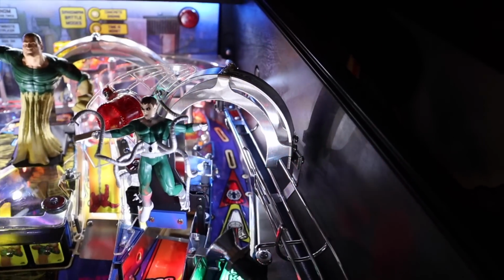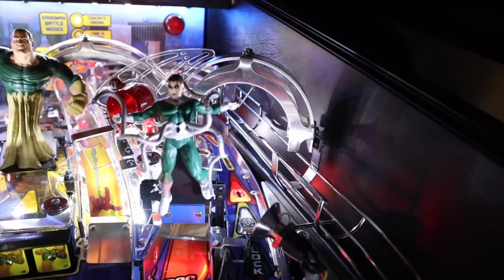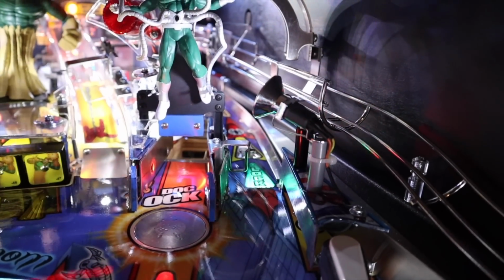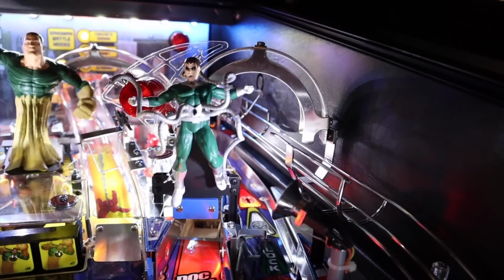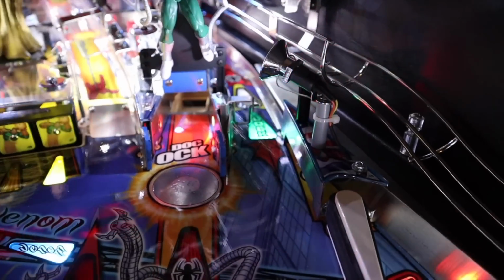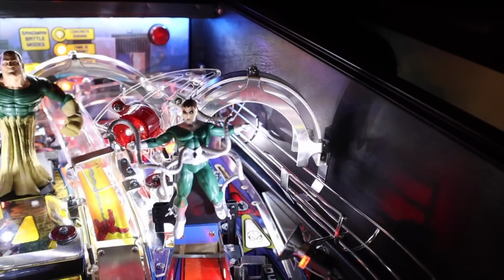Then your Doc Ock shot. This is one of my favorite shots of the game. Your Doc Ock modes are responsible for multi-balls. You'll hit it in the scoop underneath Doc Ock. Once you hit that so many times, Doc Ock will lower. Then you will use that blue pad like a bash toy. You hit it, it falls into the magnet, which grabs the ball, and it starts your multi-ball for your Doc Ock modes.